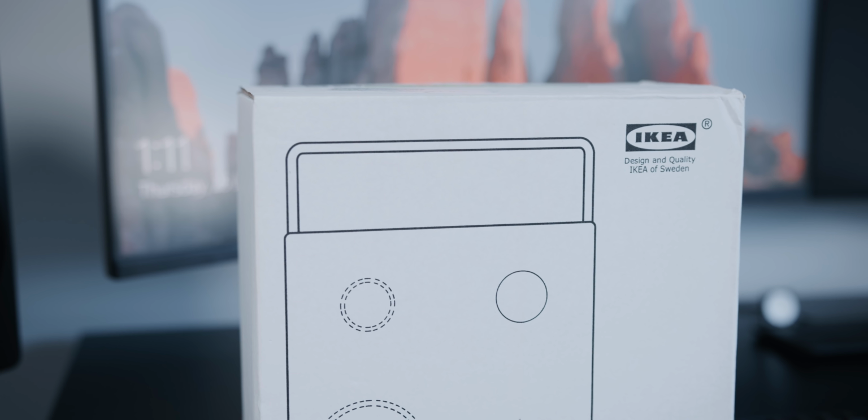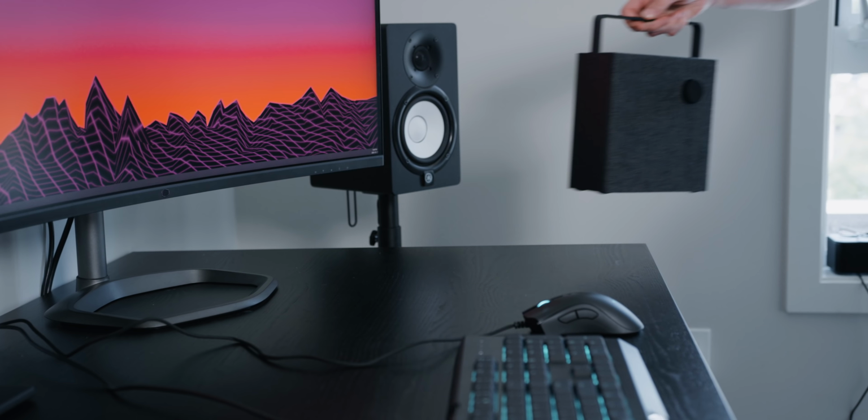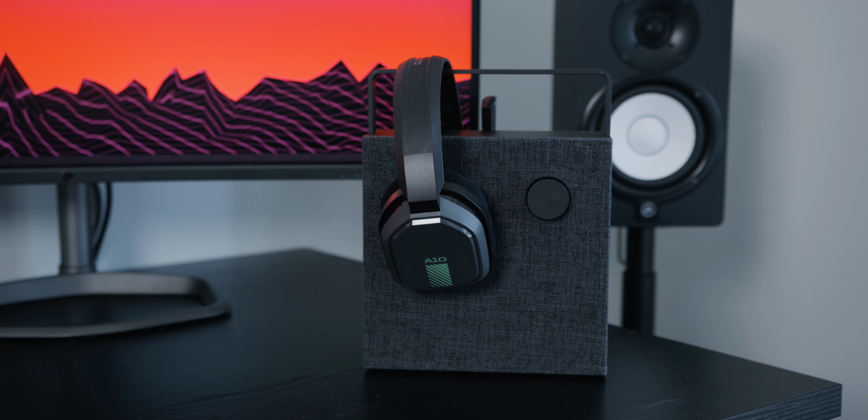The last little touch that we added in terms of the audio is the IKEA NAB Bluetooth speaker, which is portable, has like 8 to 10 hours of battery life, and just looks very good and kind of brings the setup together.